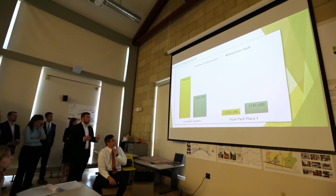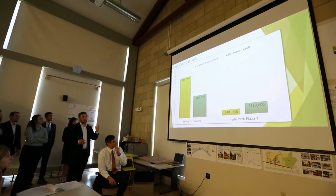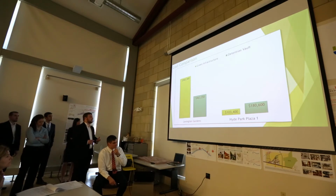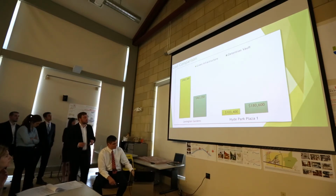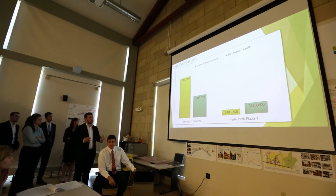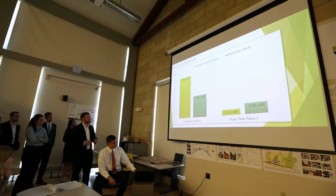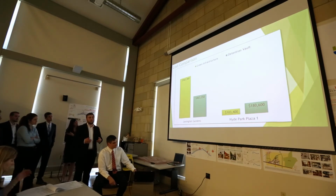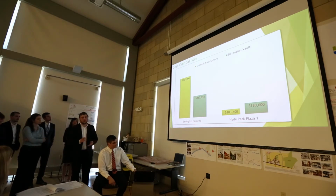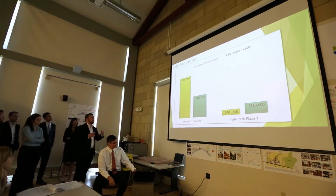In Hyde Park Plaza, you can see the difference there. The rain garden was actually cheaper for a small amount of area. I think it was about 2,000 square feet. And in Lexington Gardens, it was almost close to 20,000 square feet, and it was a lot more expensive. But the question that needs to be asked here is, how much do you really want to spend to mitigate the runoff? Because the rain gardens completely mitigate the runoff.